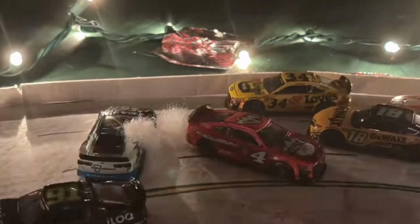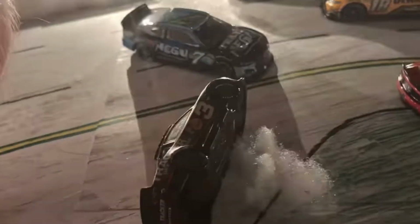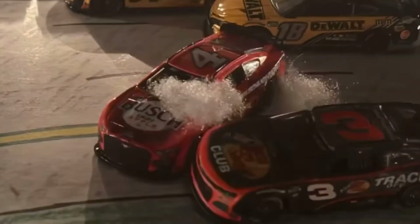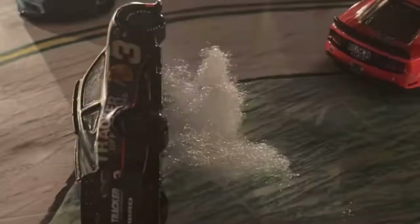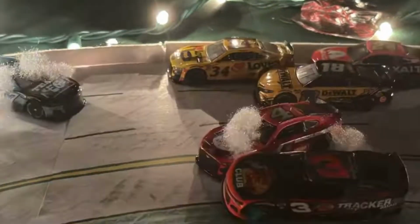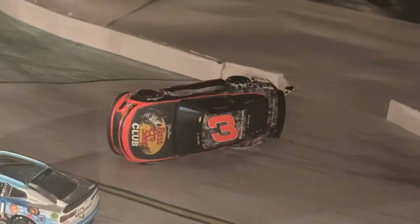Chastain was going 3 wide. He might have gotten squeezed or he came up. I'm not sure what happened there. What a tumble. Yeah, just a big hit there for the 3. Larson got Chastain. He did, and he just got in the wall. Kyle Larson is going to come out of here with the last place finish, unfortunately.